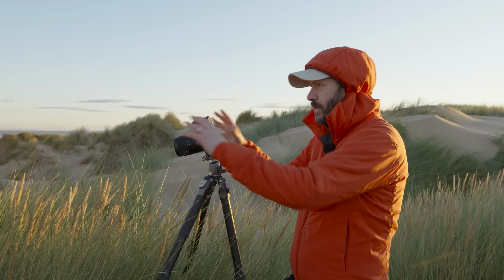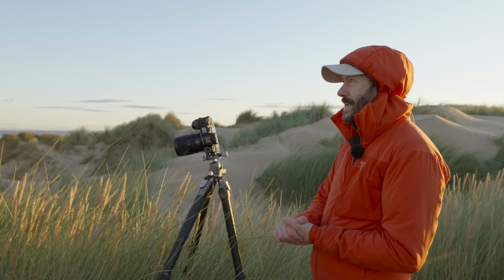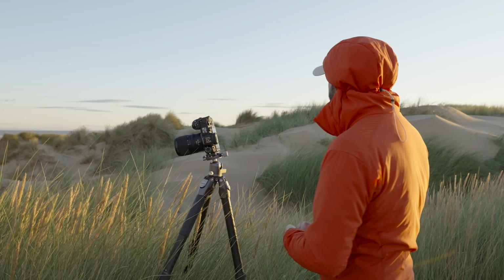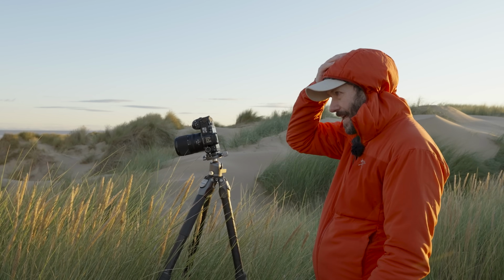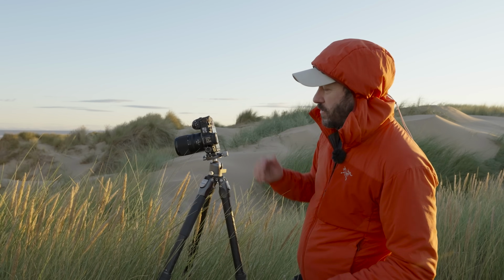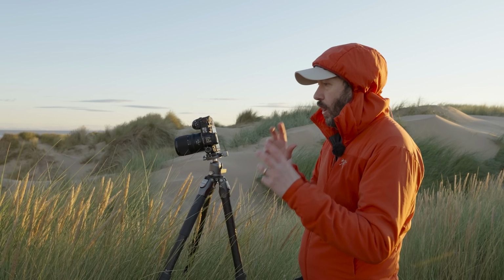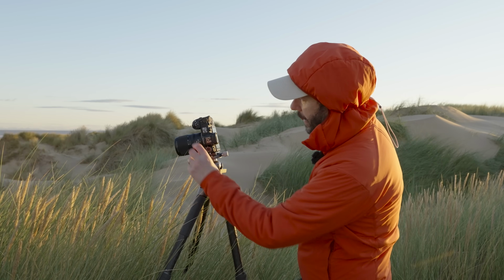Okay, so I've got a bit of a shot here with these grasses that are catching the sun now, which looks amazing. I wish I could pause the sun because the light just looks so good at the moment, but it's just not going to last, is it? So what I'm trying to do is something just a little bit more creative. I've got an f2.8 lens, so we might as well have a play about with it.